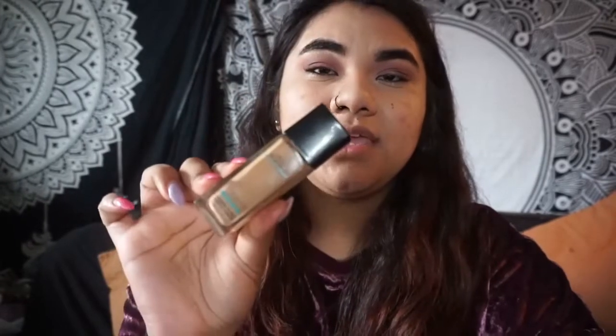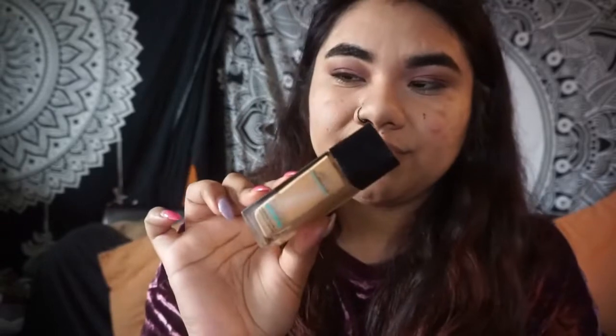So we're just going to leave the eyes for now. We're going to go right to the face. And I am going to take my favorite foundation from the drugstore. It is the Fit Me Matte Plus Poreless. And I really like this foundation because I'm oily and this just holds my oils in. It makes me matte.